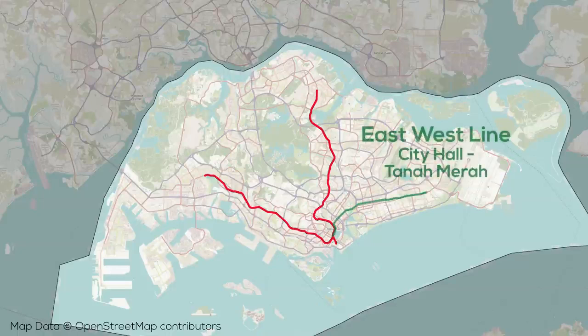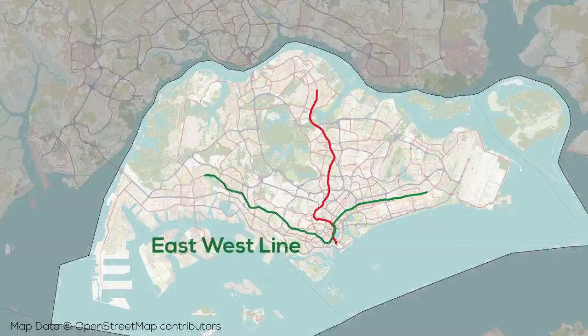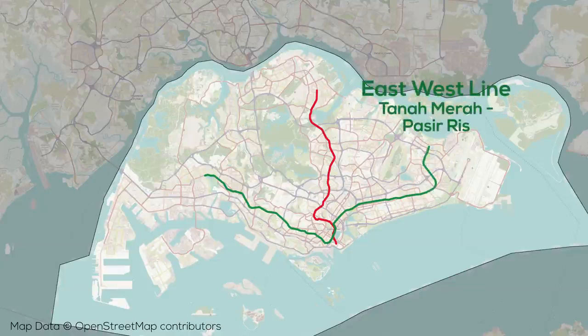the second, which extended north and then east from City Hall to Tanah Merah, almost entirely on elevated structures, became the East-West line, which took over the tracks west from Raffles Place to Lakeside, better aligning the line's actual routes with their names. About a month later, at the end of the year, the East-West line was extended north at its eastern end to Pasir Ris, again on an elevated guideway.